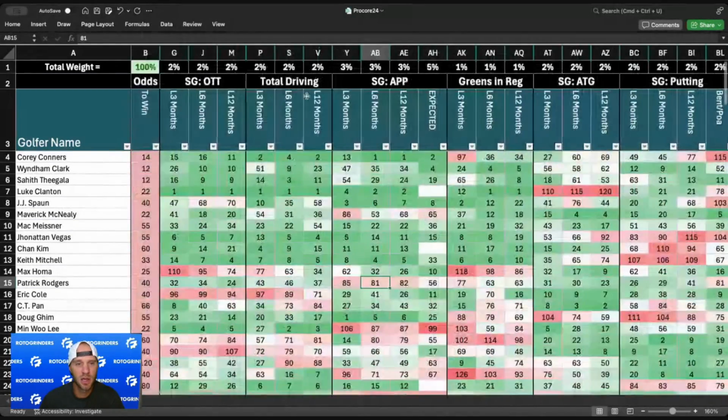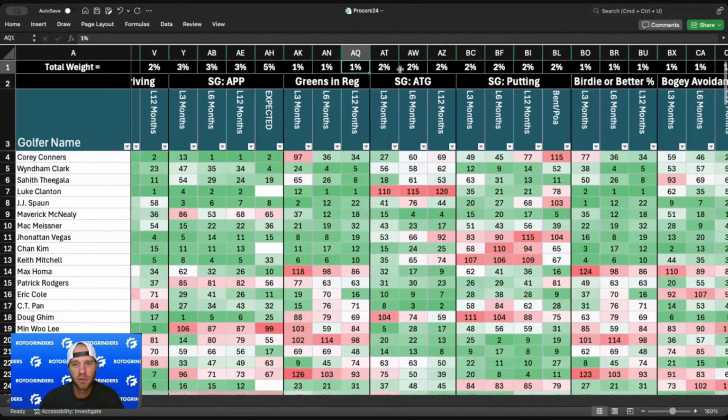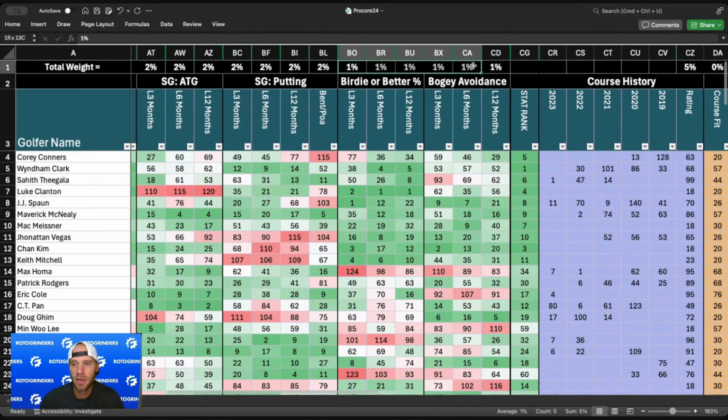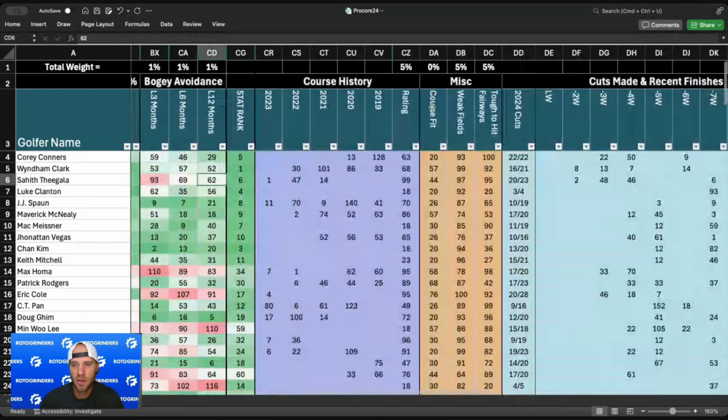As far as the stats go, 6% off the tee, 6% total driving. I've got 14% to approach, 3% green regulation, 6% around the green, 8% putting. So pretty decent weights for a short game this week, just because the greens are going to be tough to hit, and guys that putt well tend to play well at this event. Then pretty small weights to birdie or better and bogey avoidance. Course history of 5%, course fit is 0%.